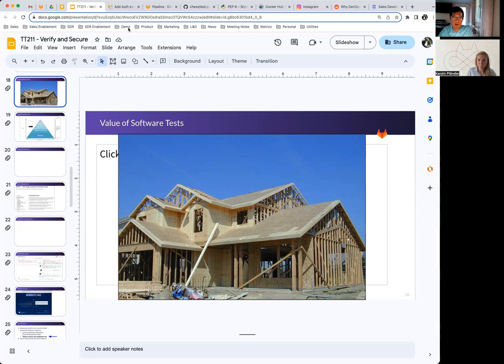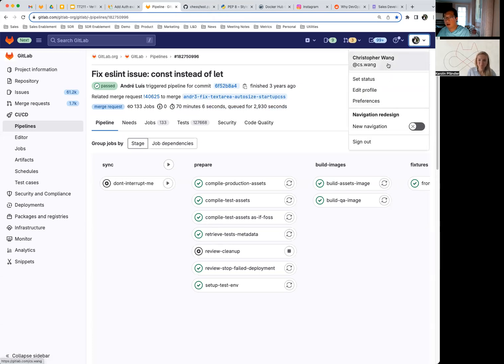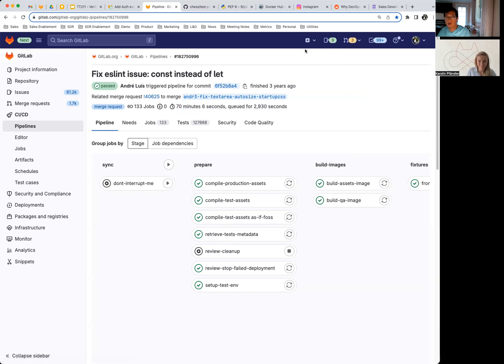Number one, people are going to talk about software tests in your conversations a lot. I want to talk about what this is. When we looked at this pipeline, there are 127,000 tests that are run. So what actually is a software test? The way to think about it is, a software test could be: if I click on this button, does this thing appear? That's one test. If I click here, does it go away? People are writing a software test for every single button. If I hover my mouse over here, does this appear? If I hover it back over here, does it go away? That's another software test.